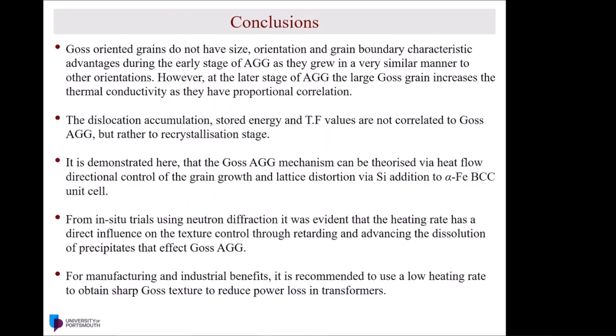Next slide. I think this is my conclusion. So in my conclusion, I can say from our experiments over more than 5 years, and excluding my previous work from 15 years ago, we come to the conclusion that Goss-oriented grains do not have size, orientation or grain boundary characteristic advantages during the early stage of abnormal grain growth, but rather all these advantages come to life at the late stage of the abnormal grain growth. That includes the grain size advantages, orientation advantages, and 20 to 45 degree high mobility grain boundaries. And the dislocation accumulation, stored energy, and tail effect analysis is actually very relevant to the recrystallization stage, but you shouldn't find any correlation with the abnormal grain growth stage.